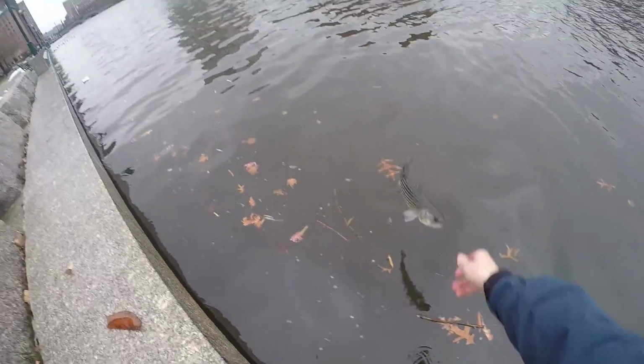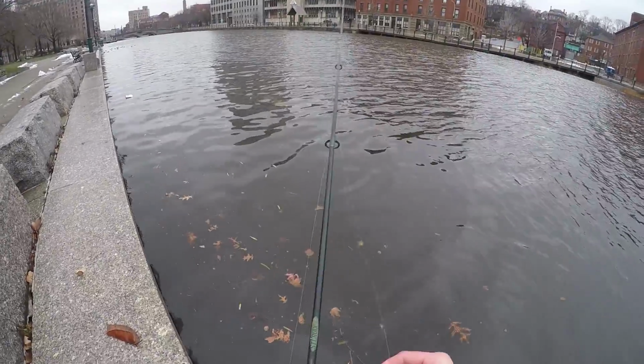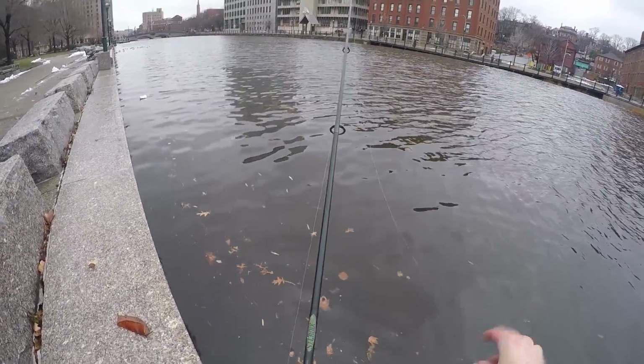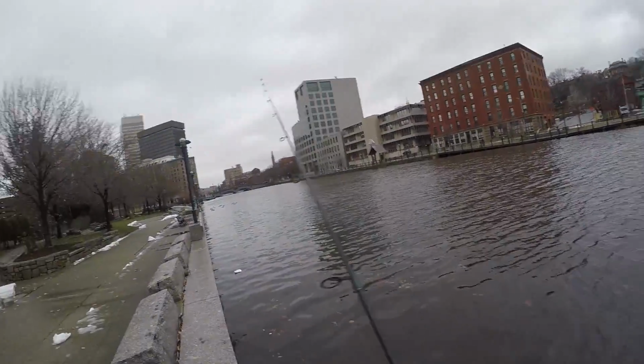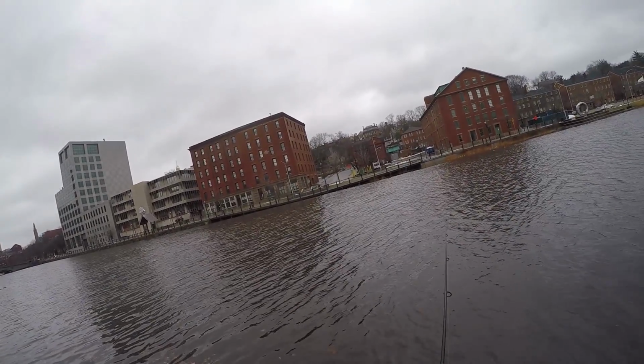I'm loving this light tackle today. Like I said, I'm only using 8-pound test fluorocarbon, and it's so weird because I haven't used fluorocarbon exclusively in a really, really long time. Usually I'm always using braid on all my setups.